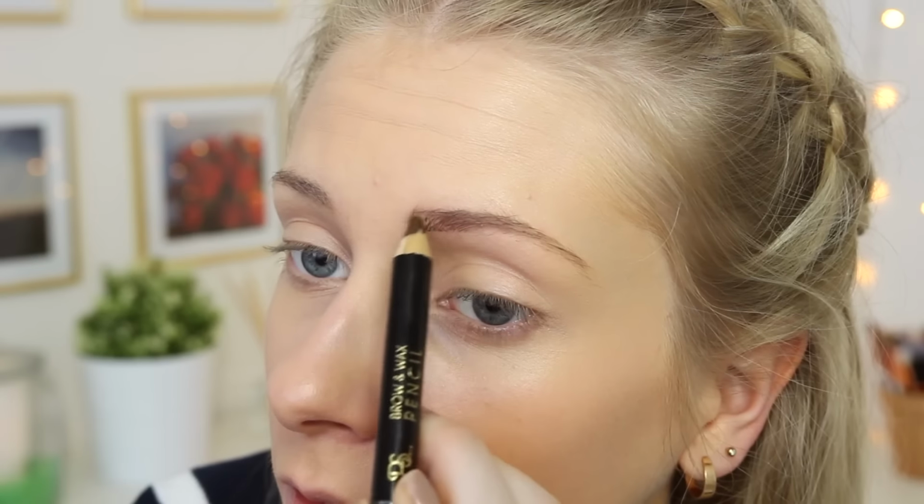A little goes a long way with this, I can already tell. I'm honestly pressing down so lightly and it's coming out so dark. Using a pencil is so difficult, this is not going to plan. I'm trying to brush it out a bit with my finger just to make it look a bit less prominent. It's just going everywhere. It feels so waxy, I think that's what the problem is. It's so waxy that it just slides about everywhere.